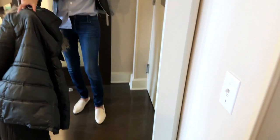So, all right, I have the hotel room key. So this is me. All right, let's look at the situation. It's a beautiful room. It served its purpose. Now let's get out of here.